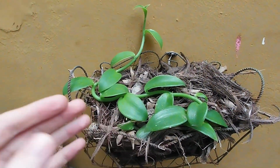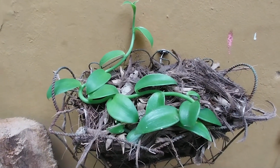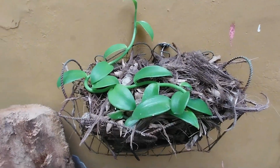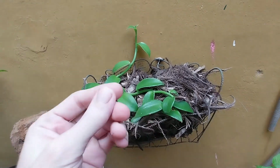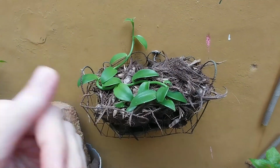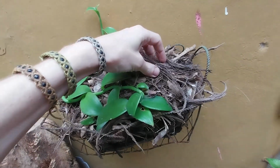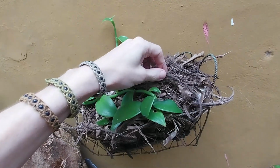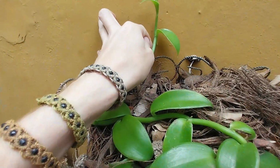And this is the vanilla orchid. So I didn't know until recently, but vanilla, the vanilla bean, is actually an orchid. And this is what it looks like. What's interesting about vanilla is it hates the dirt. So if you plant it in the dirt, it's going to die. What it grows in is basically like decaying wood, tree bark, and leaves. That's what it likes.